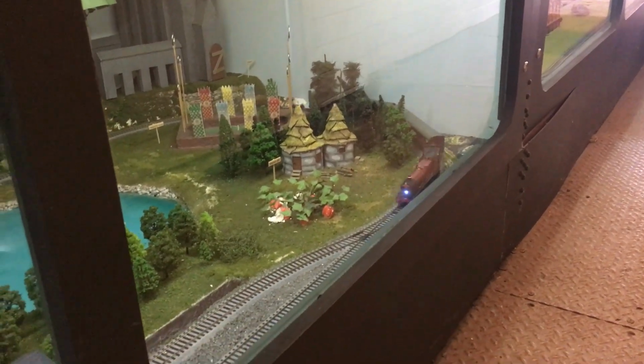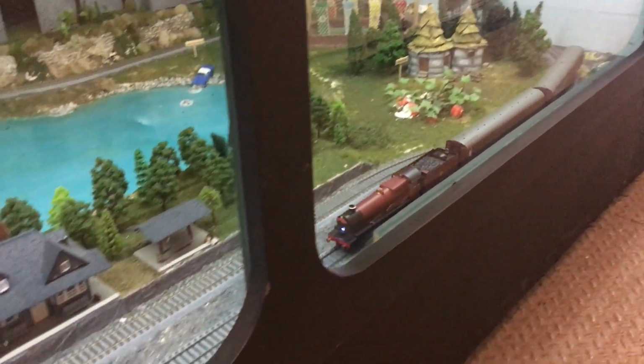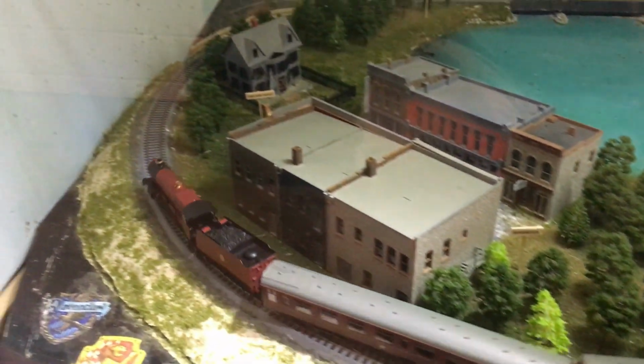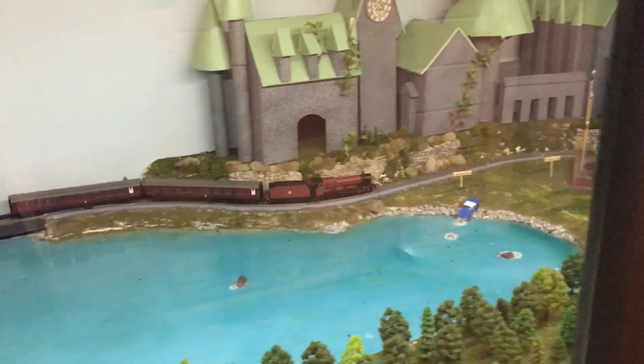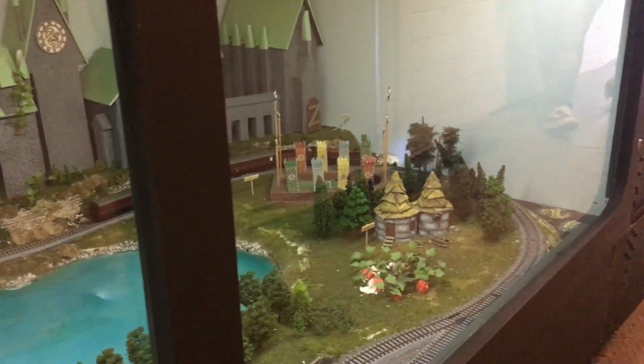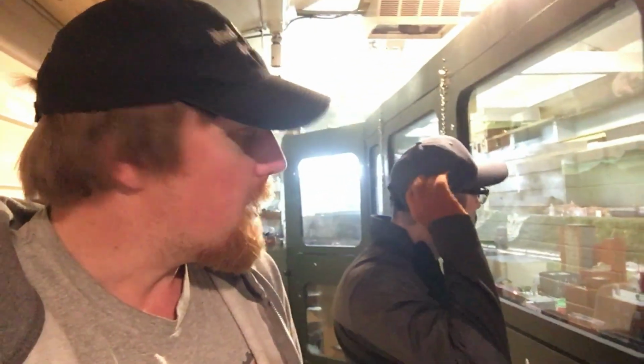There's the Hogwarts layout still running. No problems with that since we put the new train on. It actually runs a lot better than the old Bachmann model that we originally had. Of course, this is the updated Hornby one with the tender pickups. So we are basically heading out now. We had to make a few last minute changes.